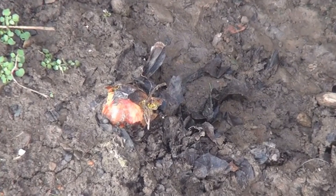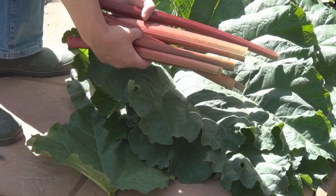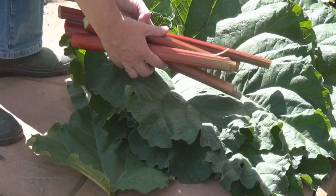Here's rhubarb. There we are, 6 rather nice, juicy sticks of rhubarb. As a bonus, these fetching sun hats are available to purchase on titlybusykitchen.com. But hurry, they're only available for a limited time period.